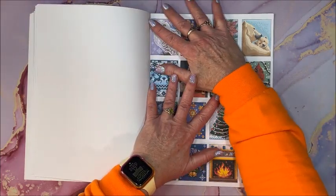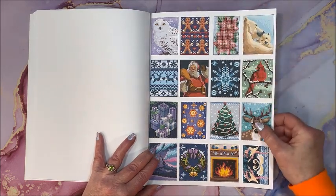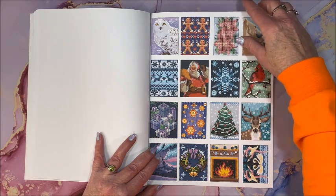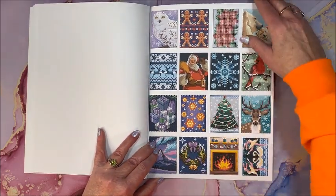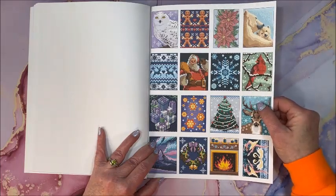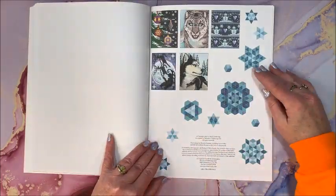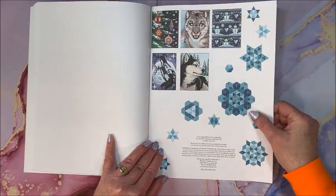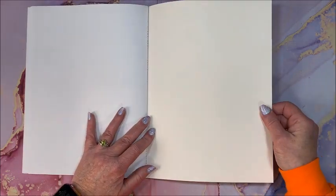Answers, look away. So again, all winter ones, including a number of Christmas pictures. Oh, isn't that pretty? I like that. I'll have to remember this book next year for the holidays. Oh, I love that too. Wow. All right, done showing the answers. You can look back.